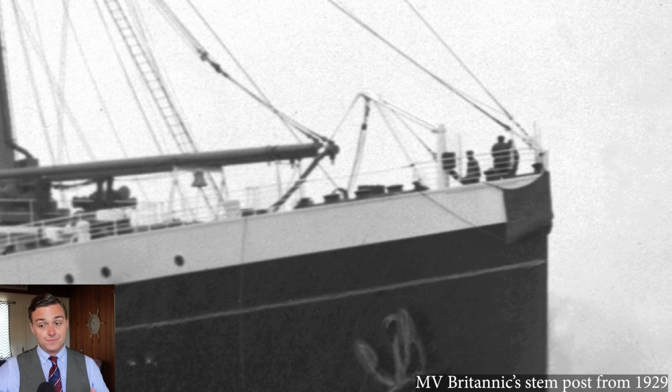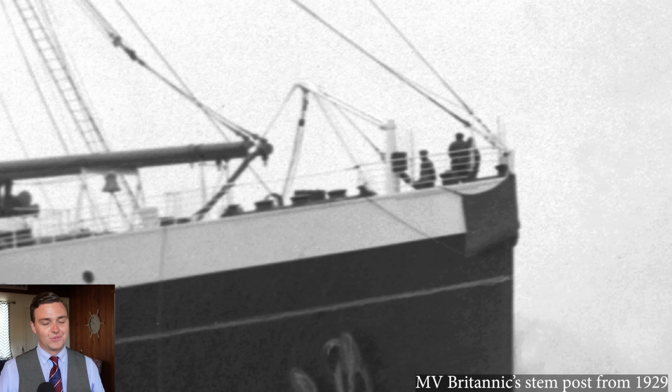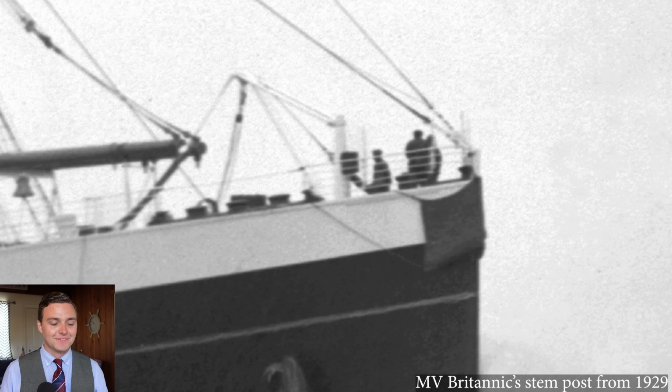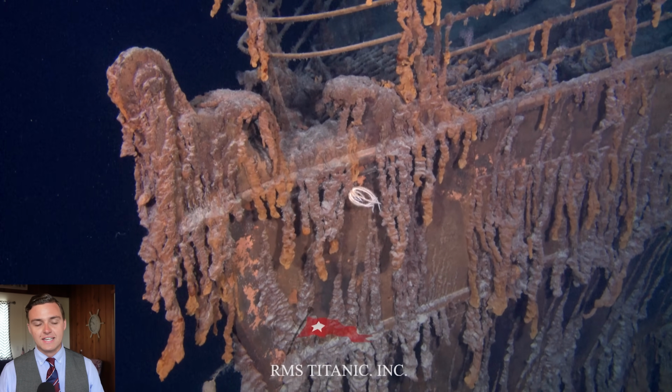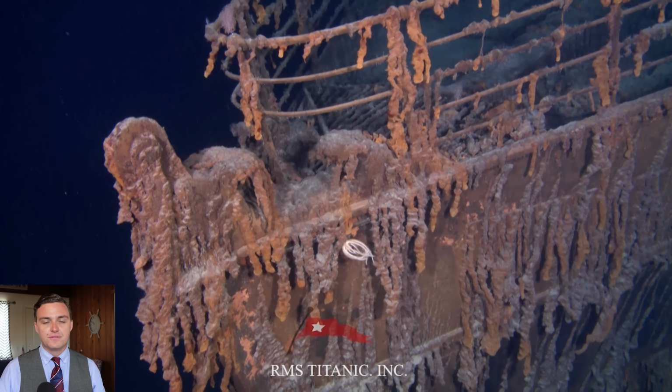And so if you zoom right in on a picture of the Georgic, it looks almost identical to Titanic's bow. The stem post that Harland and Wolff designed for Titanic, you can see it right there in the film. It's decorative in a way because it's nice, it's got these beautiful flowing lines, but it's also practical because it does 2 things.